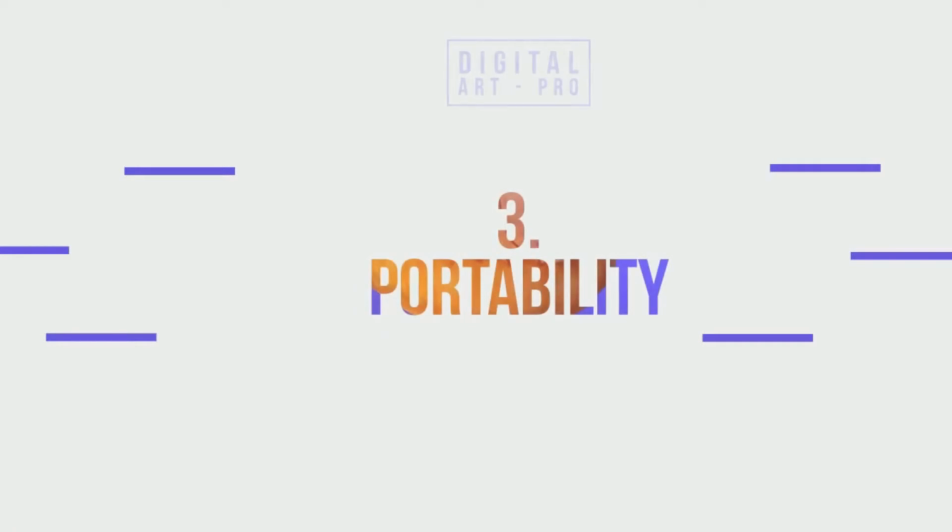And then the third pro is that especially if you make comics on an iPad with an Apple Pencil and then something like Clip Studio Paint, which has a mobile app, portability is a very, very big pro. You can technically make comics everywhere, and that frees up some time for you to be able to work on it more regularly.